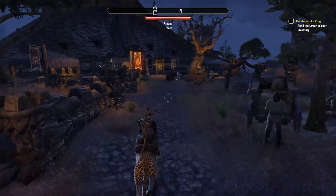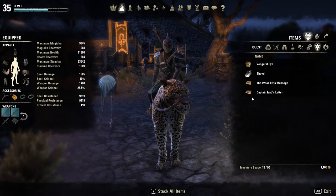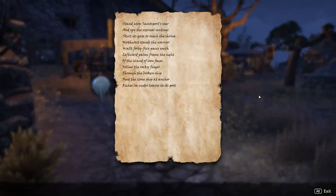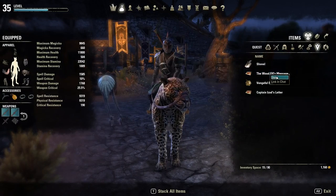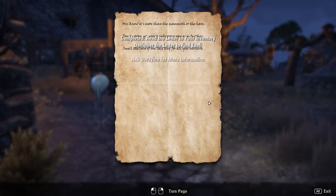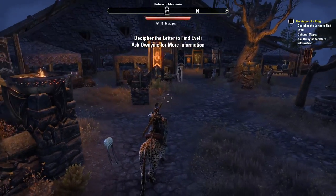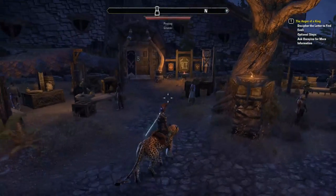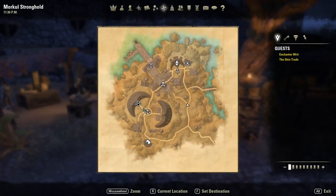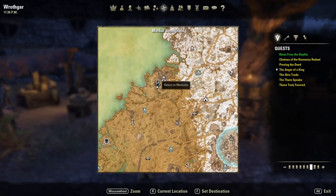I heard the Thalmor are feeding their troops. Read letter in the inventory. Is that a good one? Decipher the letter. What the fuck? I decided it. Decipher the letter. So I need to find it. Oh, okay. All of a sudden, I have all these quests.